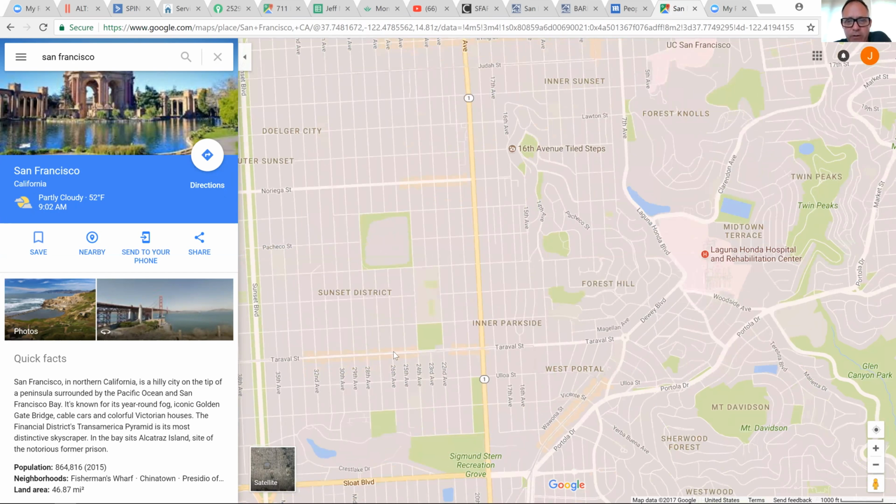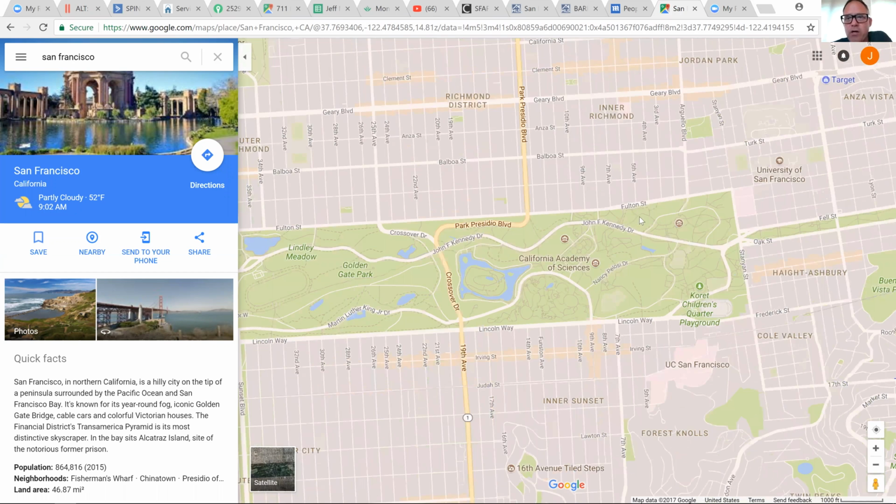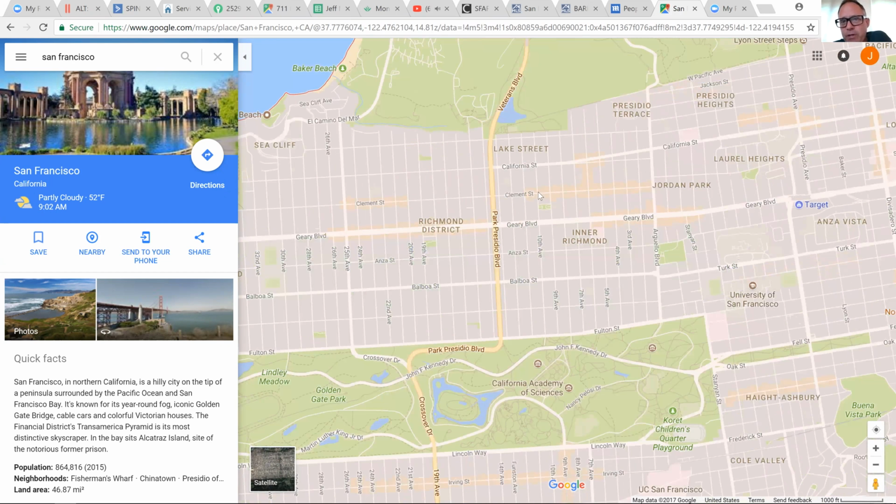You've got the light rail Muni that goes through there, and it's really, really nice. You come back up, you've got Geary Street. Of course, you're going to have all sorts of stuff on Geary Street. But then you have Clement Street.